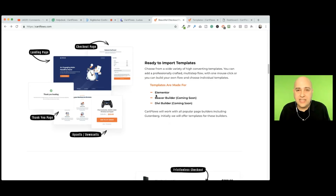So we're building templates for Elementor. We already have templates for Elementor. I'm going to show you. And then what's our other favorite page builder? It's Beaver Builder, of course. You can use Beaver Builder with CartFlows in your own templates. We're adding templates very soon for Beaver Builder. We already have the tab for it and everything. That's coming soon. And we're also going to support Divi Builder in that way.